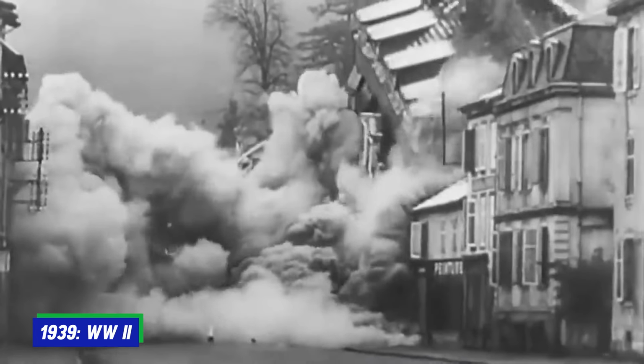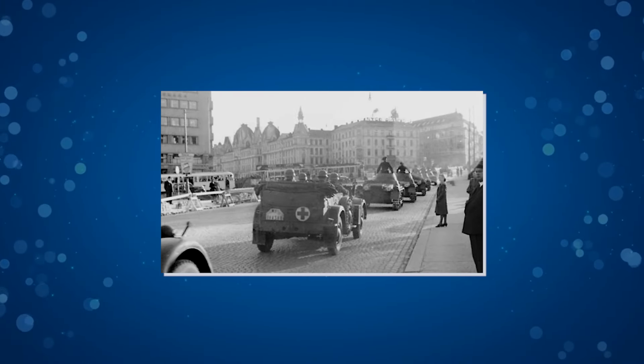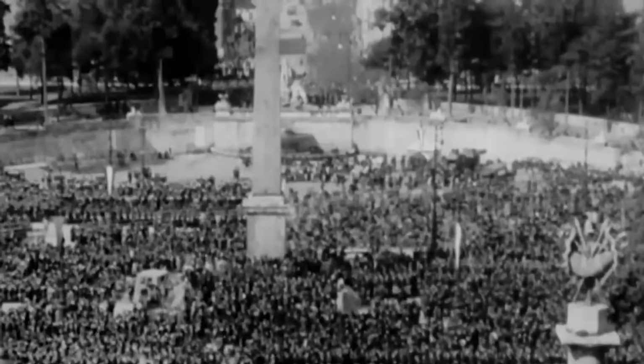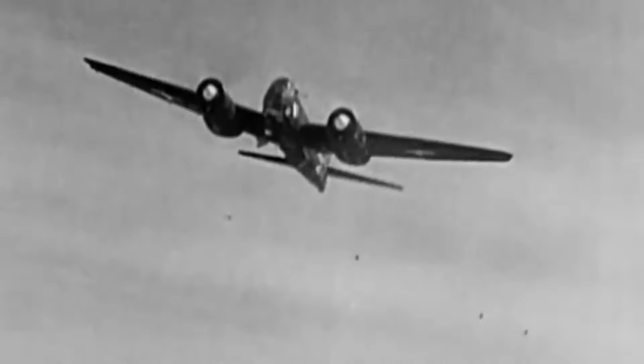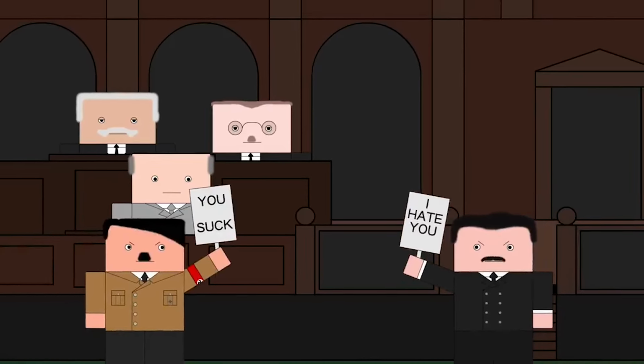In 1939, war breaks out in Europe. After Germany occupied Denmark on April 9, 1940, Henrik Kaufmann, the Danish ambassador at the time to the United States, made a deal on behalf of the king with the U.S. This allowed the U.S. to protect the Danish colonies in Greenland from German attacks. However, Kaufmann was accused of treason by the occupying German government.